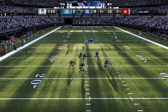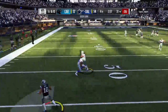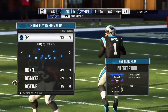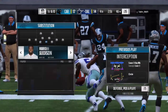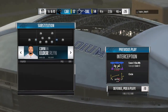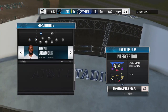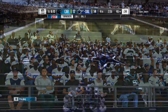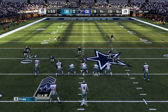Now Newton on 1st down. And look at this. They get the turnover they needed. It's intercepted. Picked up by the linebacker, Jalen Smith. And he'll wind up losing 5 yards or so on the return, but no matter, they've got the football back. So Prescott and the Cowboys now with a 1st and 10 at their own 46.